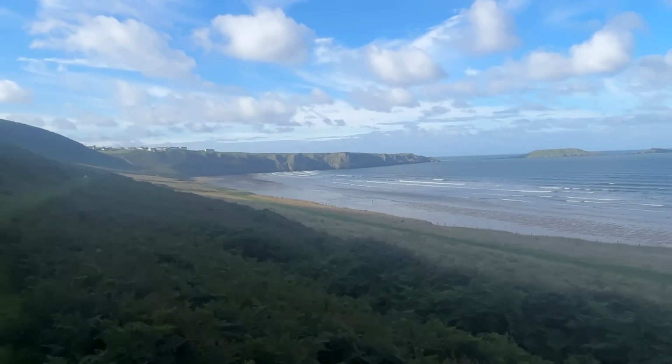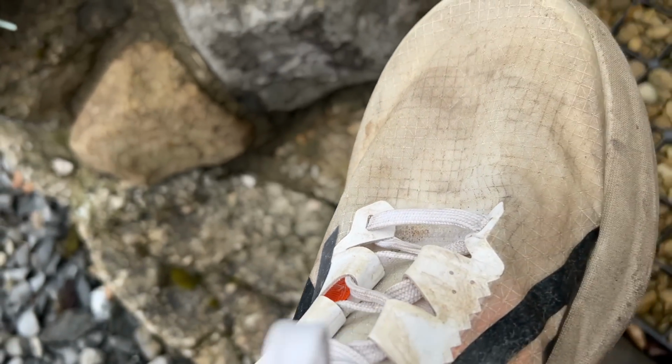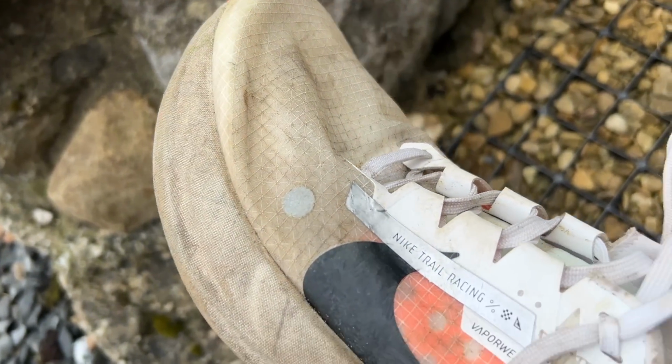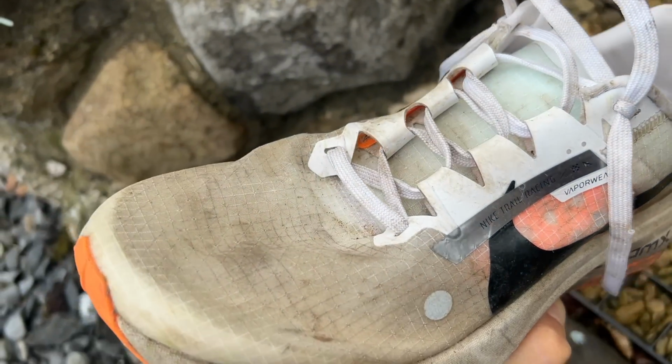There's been several points on the run where I've had to just drag my feet through a little bit of foliage, something like that. Nothing too crazy. I've not been ploughing through thick stuff, and they catch little thorns and things like that and hold them in your foot, and they go through the upper. So that's not great. But broadly speaking, they're great underfoot. Had some muddy stretches. They've coped with that fine.